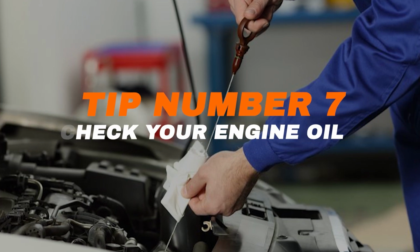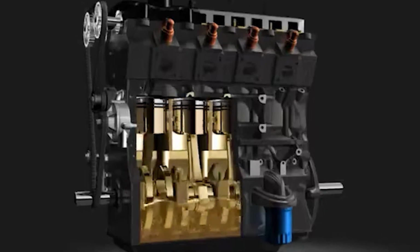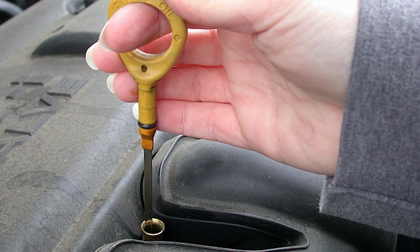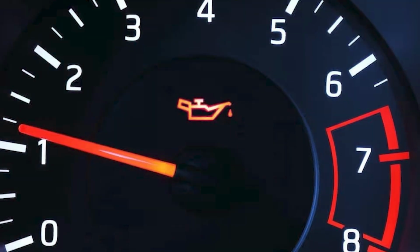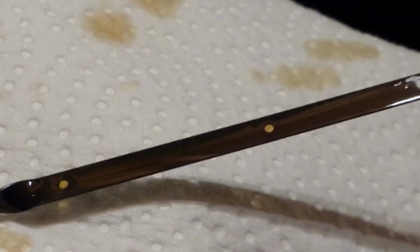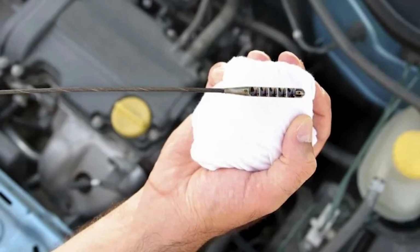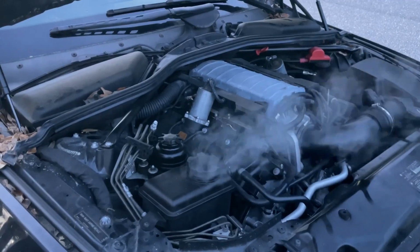Tip number 7, check your engine oil. Engine oil keeps your car running smoothly by reducing friction and preventing overheating. Every car has a dipstick and an oil gauge to help you check the oil level, color, and thickness. Watch for warning signs like oil warning light on the dashboard, thick or sludgy oil that doesn't flow well, darker than normal oil color, oil level dropping below the dipstick's minimum mark. Ignoring these signs can lead to serious engine damage.